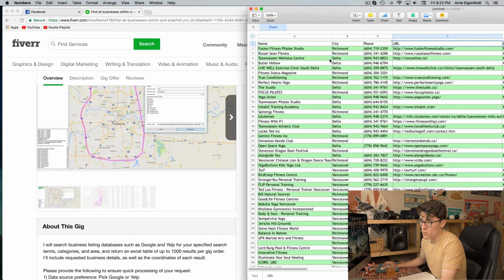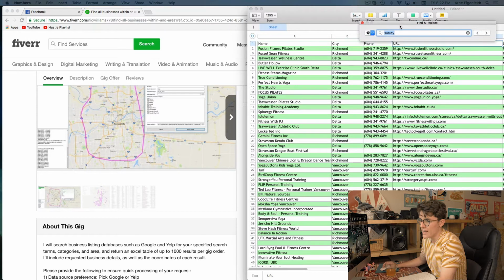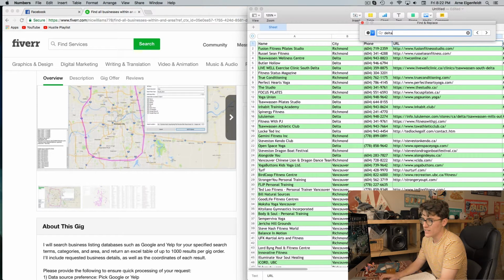So we're back on my leads page right now. I've prospected everyone in Richmond already, but I haven't done this area called Delta. So what I can do is hit Command F, pull this up, and search Delta, and it's going to pull up every location that has Delta in the name. So I'm only going to be hitting people with Delta.